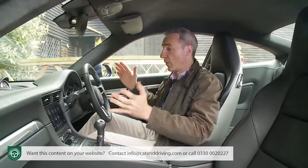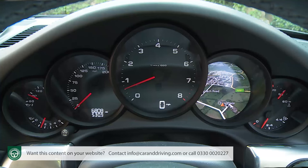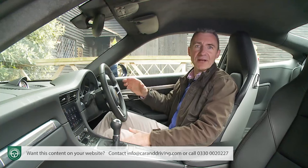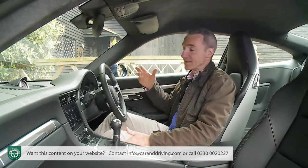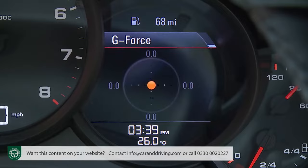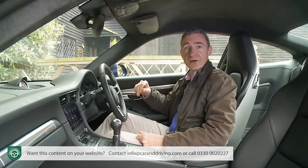What else? Well, earlier I mentioned the classic style of grouped instrument dials that every 911 has used since this model's original debut in 1963. I say dials, the readout to the right of the rev counter isn't actually a gauge at all, but instead turns out to be a high-resolution multifunction screen that can display anything from a sat-nav map to a G-force meter. It's an example of ergonomics that are generally very difficult to criticise.